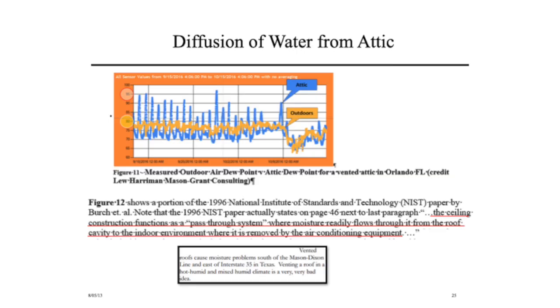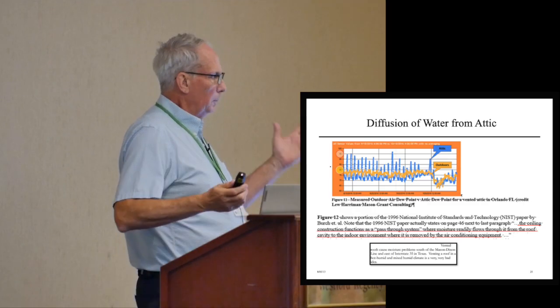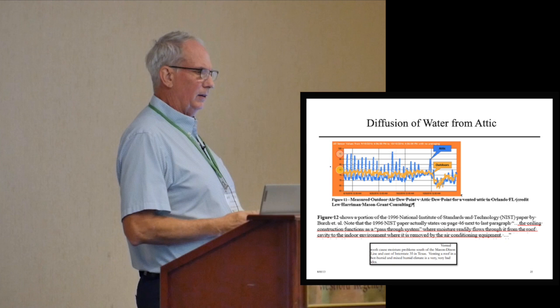So, what's going on in that one? I'll tell you what's going on. The attic is wet enough, we are driving water right through the insulation, right through the chipboard ceiling. Just about every inch of that ceiling is subjected to water diffusion out of the attic. Okay? People tend to say, how can that happen?